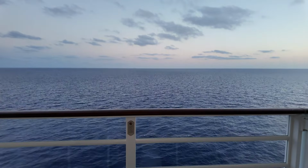Let's do this. Kind of our last view of the ocean for the cruise, so I thought we would just take a little peek.